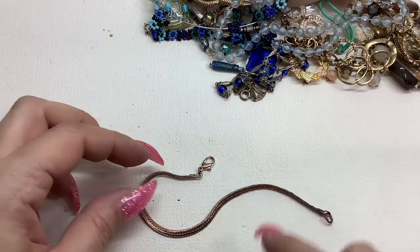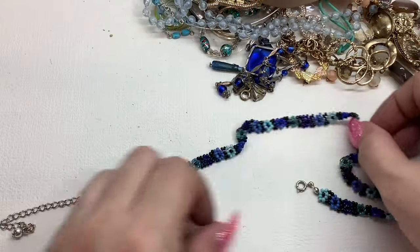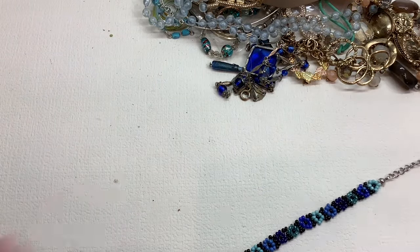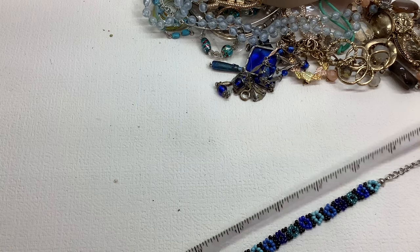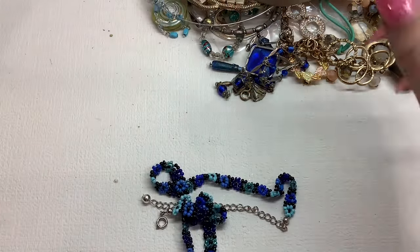Here's another one that is very, very worn. Craft. Here's a little beaded necklace, blues and blacks. Probably a cool little choker. It can go from 14 inches to 17 inches. 14 to 17 inches.